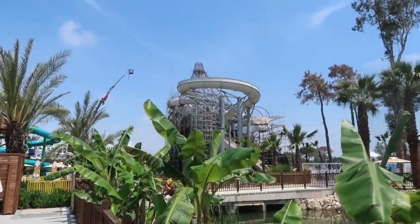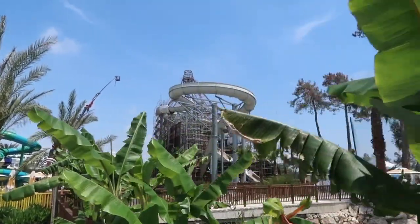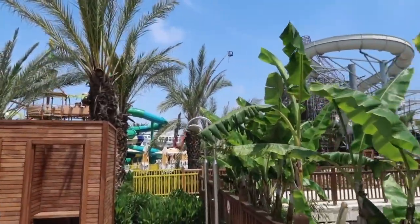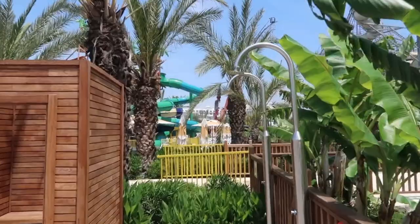And also a closer look at the older slides, which aren't finished yet. And here are the children's slides.